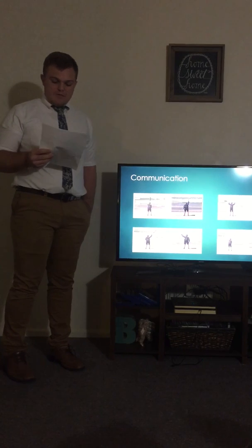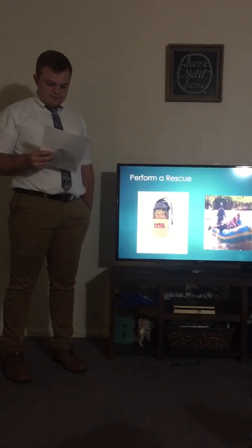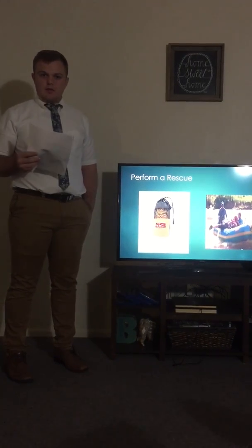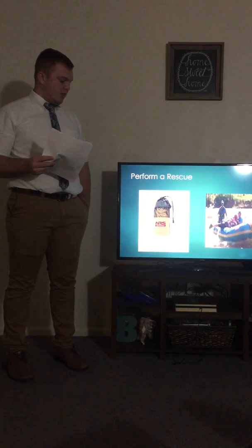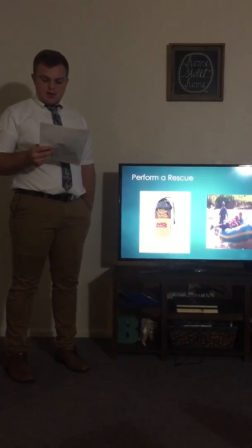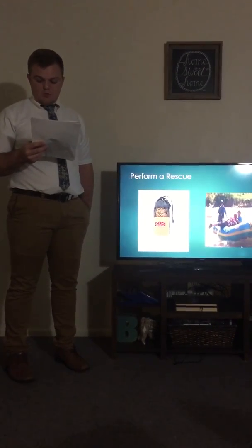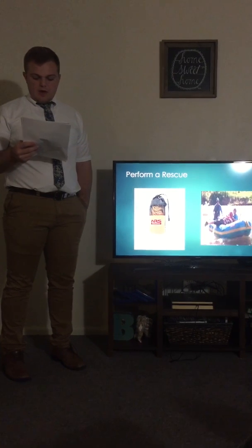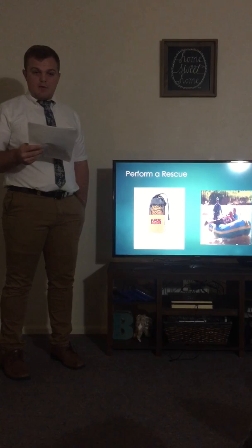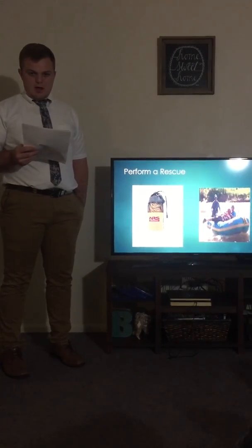Which leads to our final fundamental, how to perform a rescue. There are two ways to perform a rescue. The first is with a throw bag, and the other is just by going and retrieving them with the raft itself. A throw bag is a bag of coiled rope that is attached to the side of the raft. You want to throw the throw bag past the person downstream so that the current will take them to it. They will grab onto the rope and not the bag so that you can pull them to safety. If they grab onto the bag, it will just keep uncoiling and they will continue to float downriver.